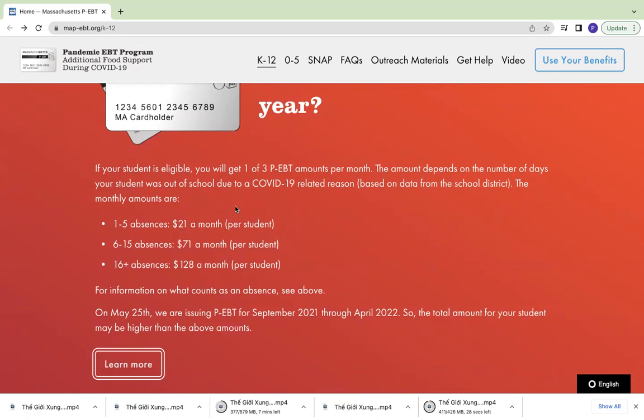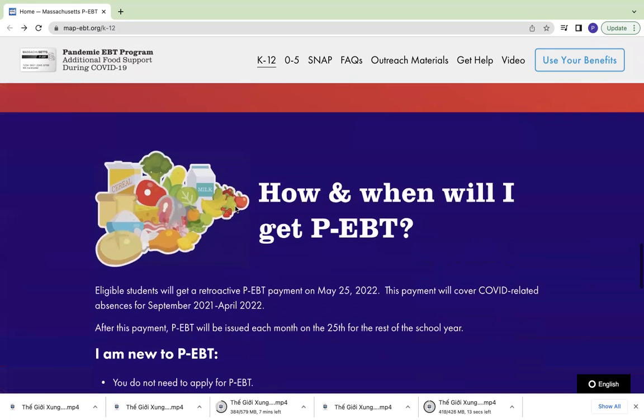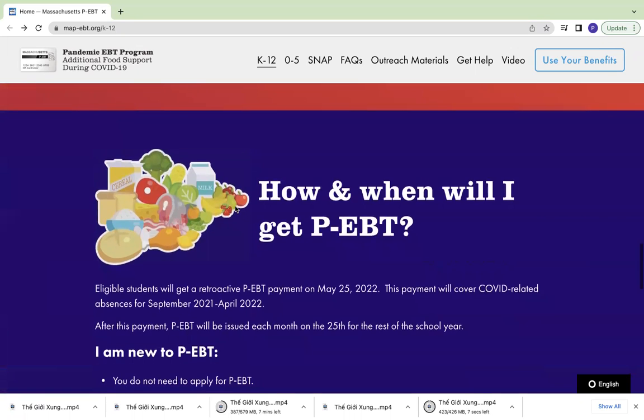And if you're absent, you will probably know how many absences your child had, so you probably know how much you're going to receive for that benefit. And remember, the PEBT program is just for you, the money to use to buy food only. So you can go anywhere, the market, supermarket, where they accept SNAP or food stamp benefits, and you can use the money, similar to that, okay?